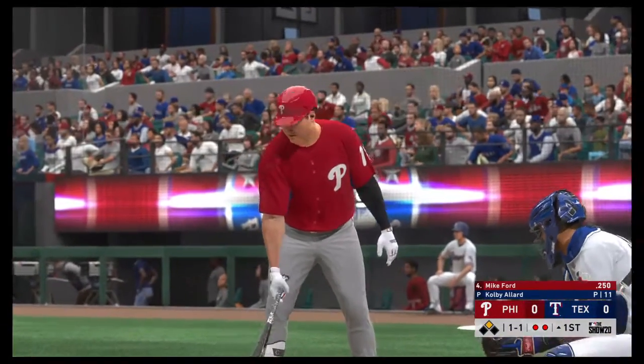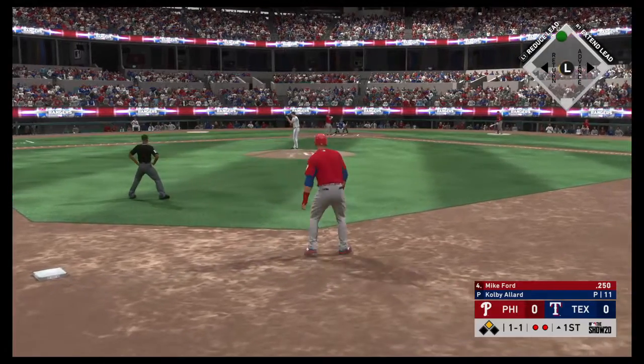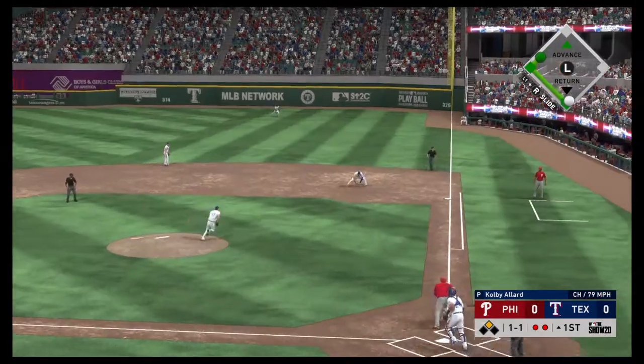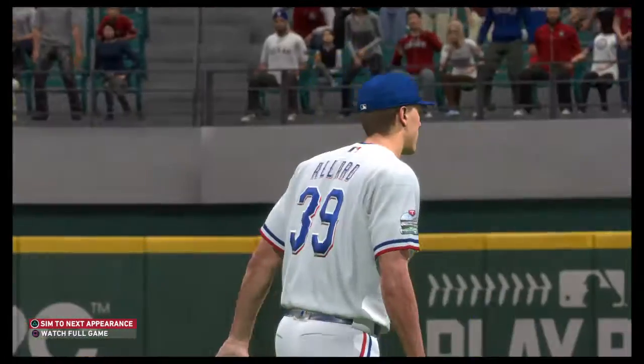Digging in, Mike Ford. It was a 2-hit effort for him, including a home run in last night's game. Here we go. The 1-1 pitch, ripped on the ground to first. And he'll step on the bag himself, and the inning is over.